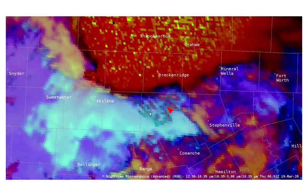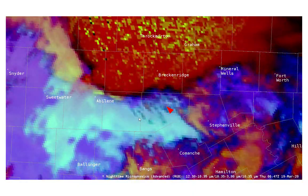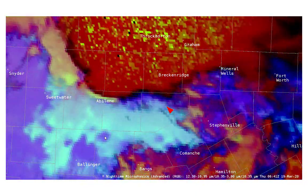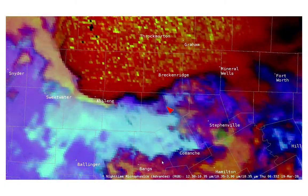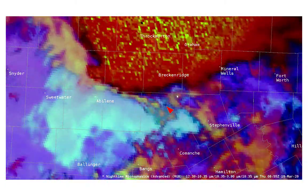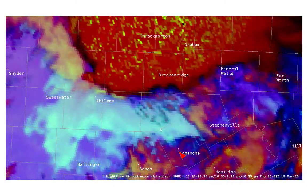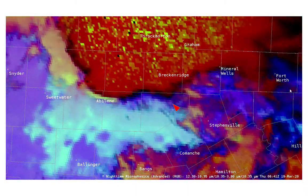So in summary, inflow feeder clouds may be observed at night. You'll probably have a little better success with these by looking at the nighttime microphysics product compared to looking at an IR band. And you do need a little bit of luck. Imagine if some of these higher clouds that we observed here were a little further to the north. We would not have been able to see this.